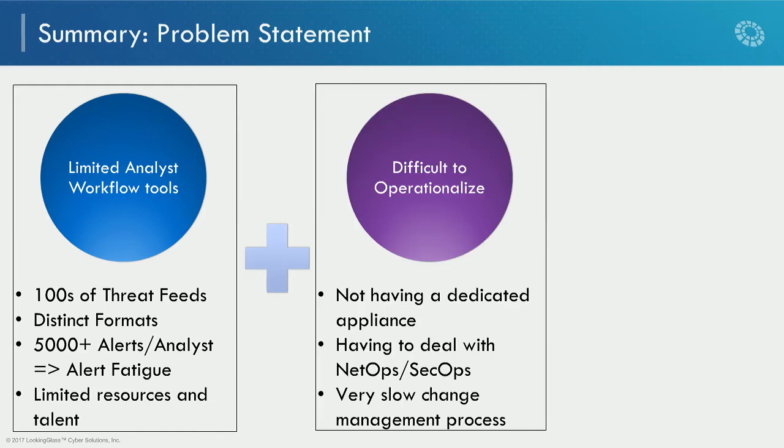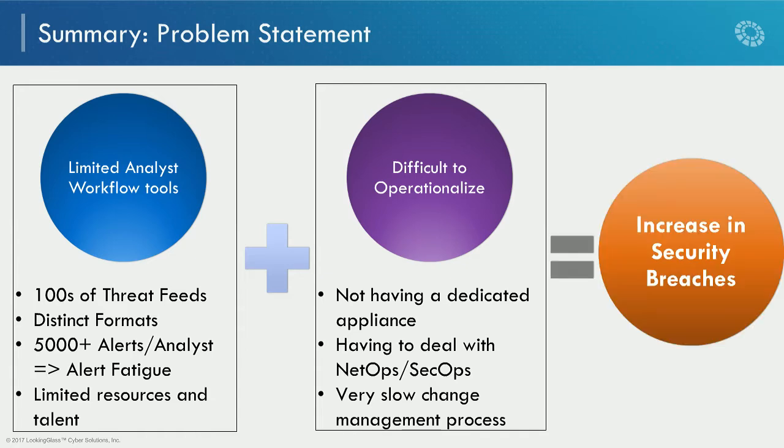But say the security analysts have access and they've got some threat intelligence. It's difficult to operationalize that threat intelligence because they don't have a dedicated appliance to do so. They are always at the mercy of a firewall admin or a network admin, and they have to go through a slow, painful change management process to insert a rule in a firewall. And it's a very slow process, which means that the threat which is real right now may not be real 4 or 5 or 6 hours down the line. So they have to have a way to operationalize this. And because of all these difficulties, we see a significant increase year after year in security breaches, and the cost of the breaches is also increasing.